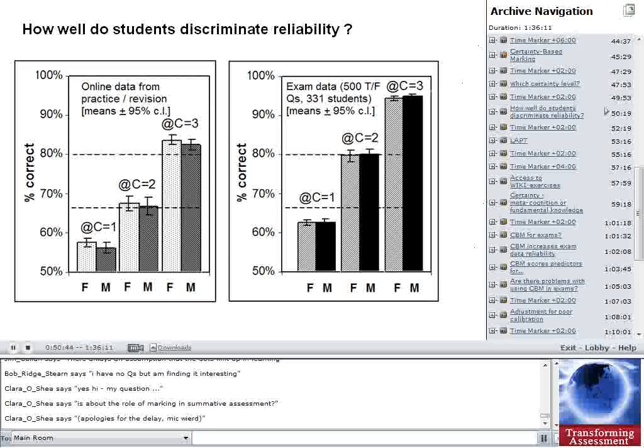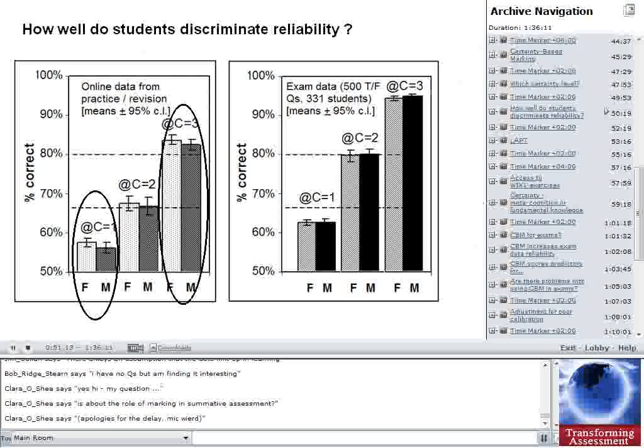So, looking at the data for the use of certainty-based marking by the students here, there are two graphs here. The one on the left is for online self-test experience with certainty-based marking, and you can see that the questions that students have marked at C equals 1 here, they've only got about, on average, 56% of them right or something like that. The ones that they've indicated C equals 3 for, they've got on average about 83% of them right. In the correct ones, on average, more than 80% for the C equals 3 here.